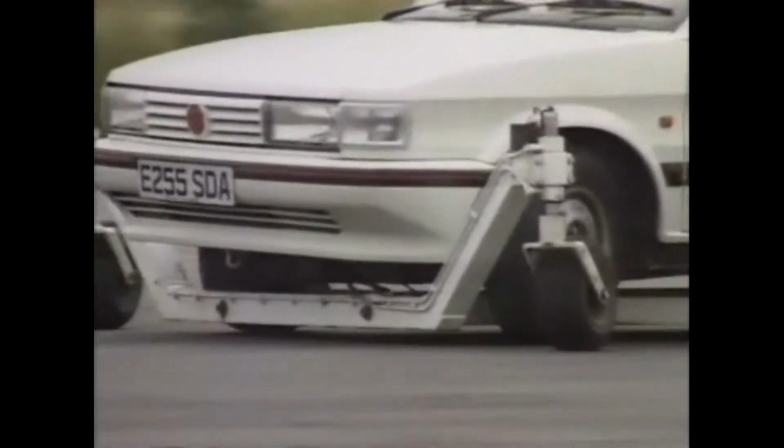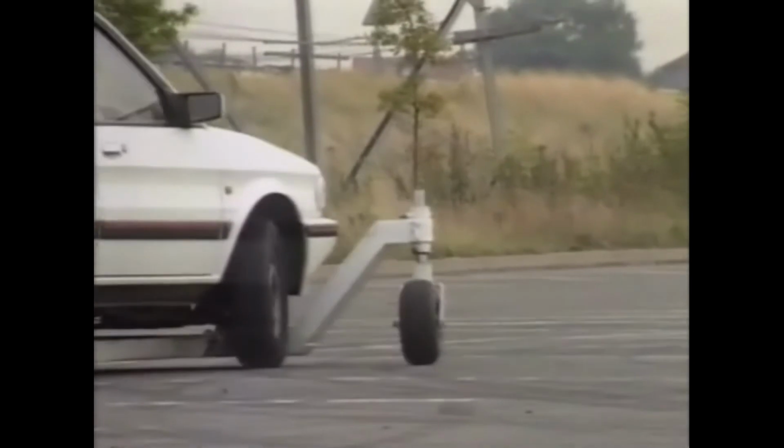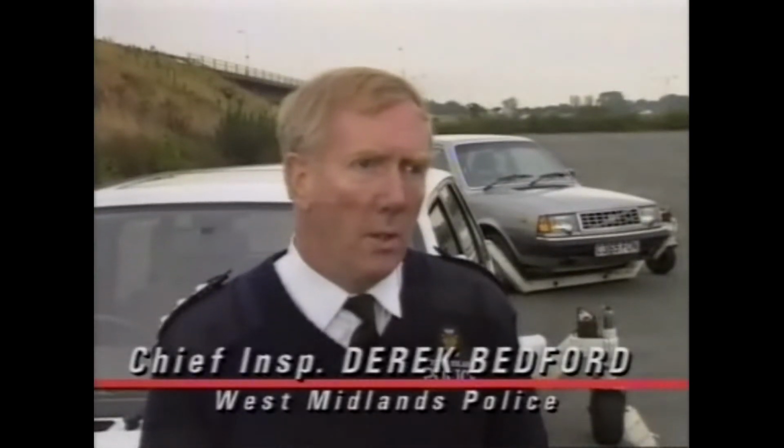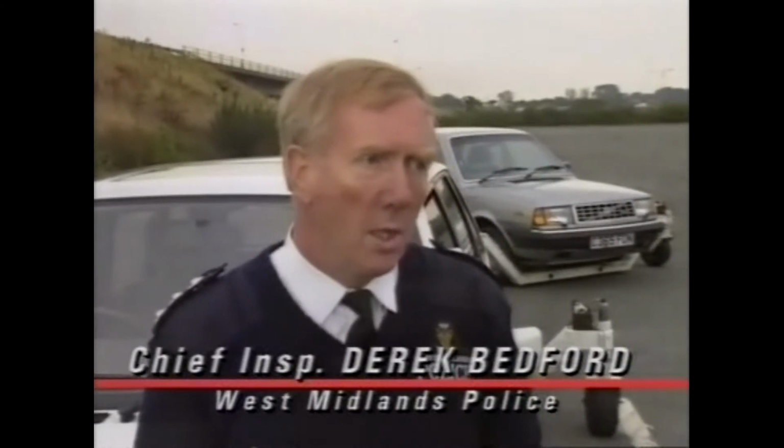Whether that car is rear wheel, front wheel or four-wheel driven, the drive is removed, so every car then behaves in an identical manner. If you don't take the drive off, each individual car behaves in a different way when it develops a skid. For the last 2 years, every student through the West Midlands Police Driving School has been taught this method on the skid frames. This has led to a reduction of over 30% in our loss of control accidents in the last 2 years.